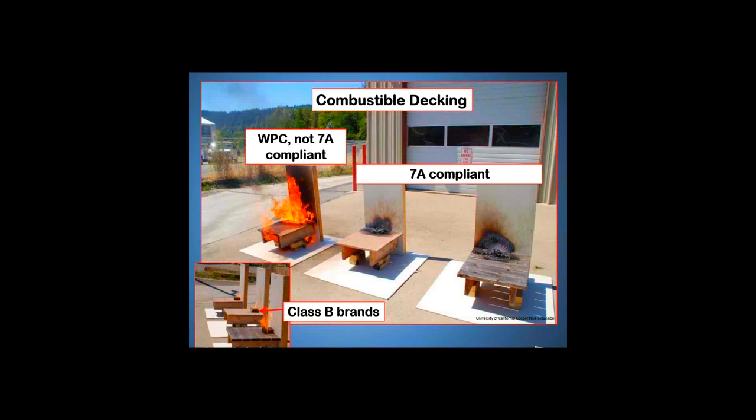So I think this is one of the good things about 7A, is that it does provide another way to discriminate performance of nominally combustible decking products, as we see here.